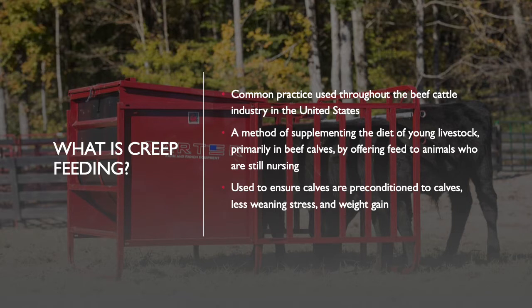So basically, creep feeding, the definition, if you look it up, is a method of supplementing the diet of young animals, primarily in beef calves, by offering feed to animals who are still nursing. When we talk about offering feed to these animals who are still nursing, it is primarily given to just them and not the rest of the herd. So we're able to focus in on the calves themselves.